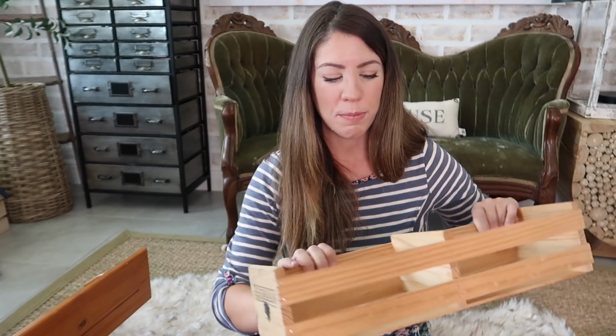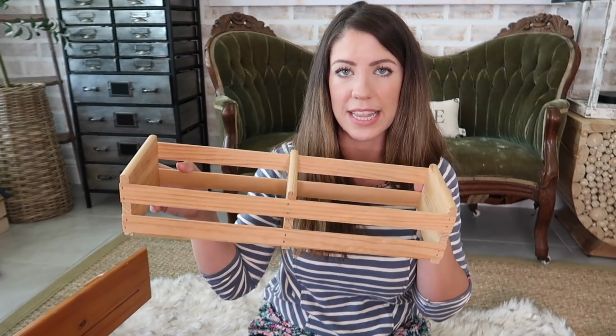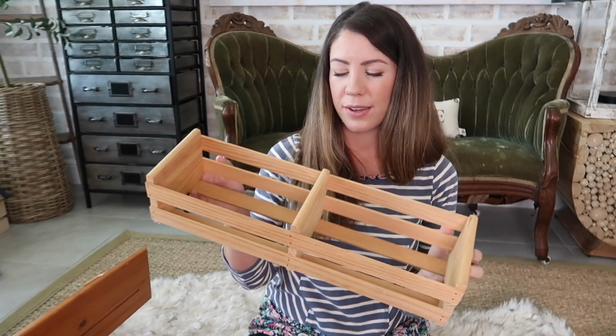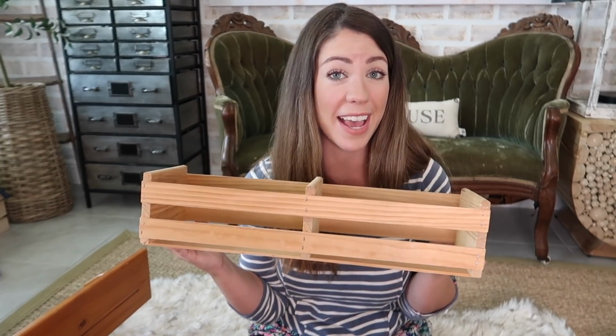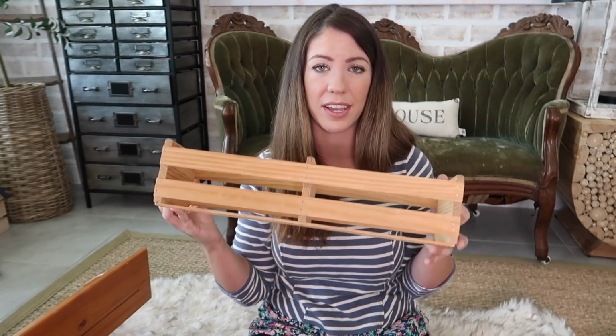And then in my open pantry, I love storing cans and different items in these. So I believe this was $2.99, and it was just kind of a random find, but I'm like, I can definitely use this in my pantry. It's so cute. I love this kind of wooden crate type look. I think it's really cottagey, definitely my vibe.